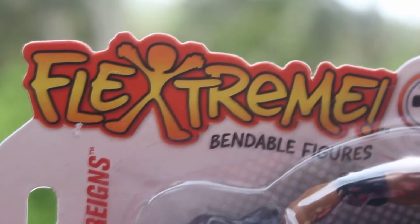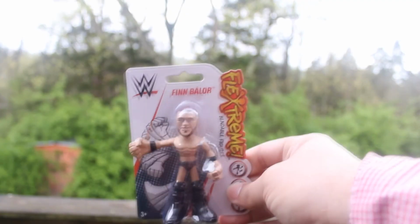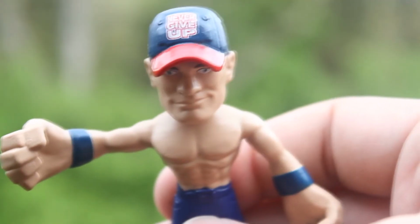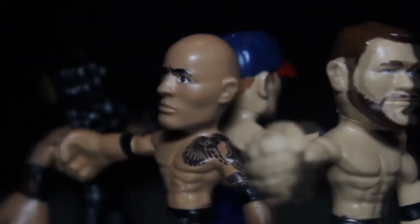Bendable figures are still being released today. Mattel currently holds the WWE license and in 2018 released their Flextreme line of toys, featuring only 4 characters: Finn Balor, Roman Reigns, The Rock, and John Cena. These figures stand about 3 1/4 inches tall and are grossly out of proportion.